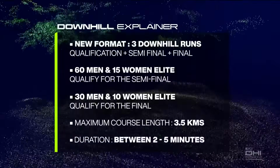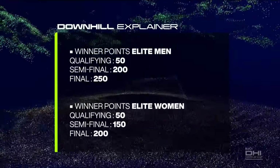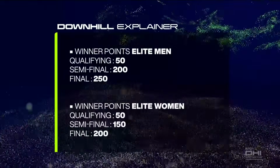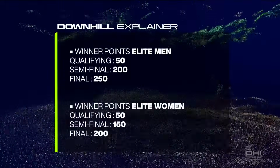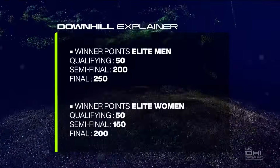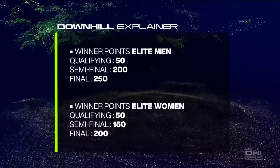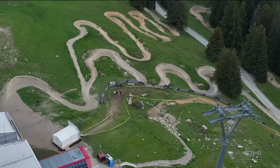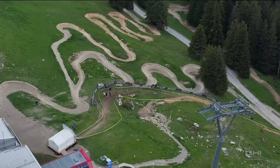2.5K in between 2 to 5 minutes of racing. And what a lot of stuff you can fit into those 2 to 5 minutes. 50, 200, 250 points respectively for the elite men. And for the elite women, quali gets you 50, semis get you 150, and the final gets you 200. Lots more to think about this season for the downhillers.